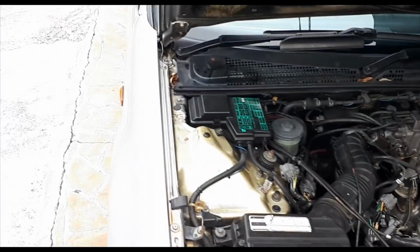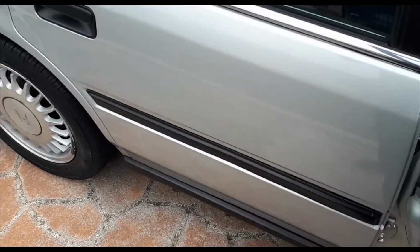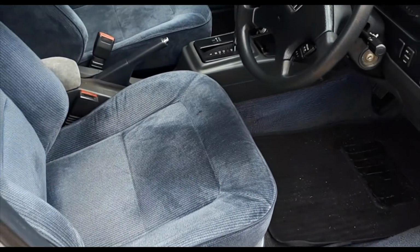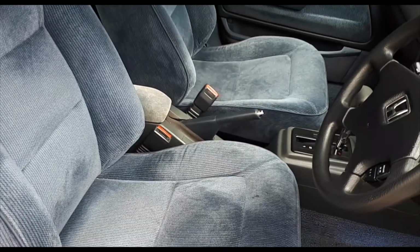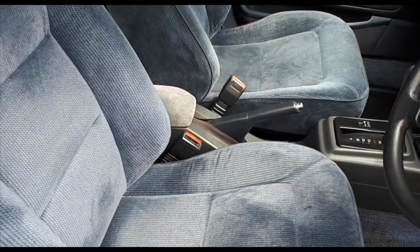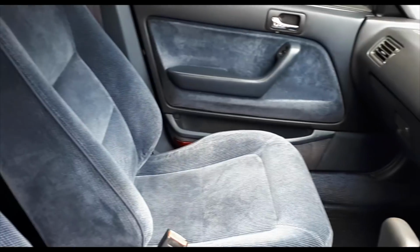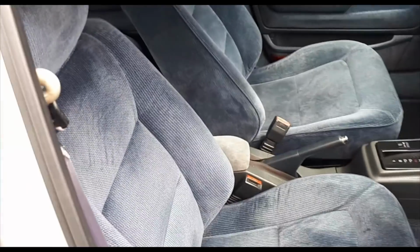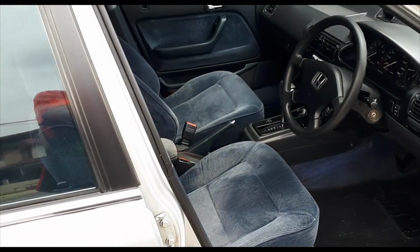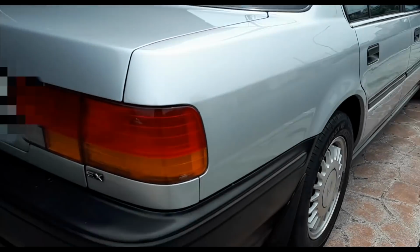Very, very impressed. I need to show you the interior again. This interior is just sublime. Don't forget, this was one of the cars of the period, during the mid-90s, and it has survived so well. This is a very safe design that will still look good in about 10 years to come, easily. There we go. There it is.